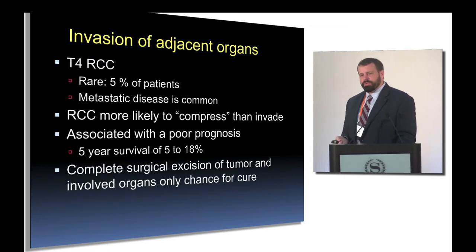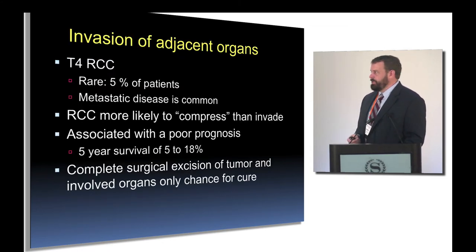We know that this is probably the most rare of the things we're talking about today, only 5% of patients. Metastatic disease is very common in these patients, and they rarely do well if they have adjacent organ involvement and metastatic disease. In general, renal cell cancer is more likely to compress other structures rather than invade them, so this is rare. It's associated with a poor prognosis, a five-year survival of somewhere between 5 and 18%, but complete surgical excision is really the only chance for cure. Getting negative margins in these patients is very important.